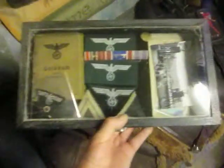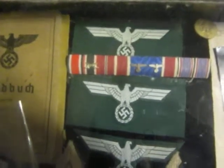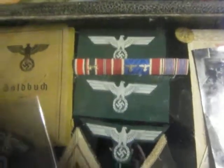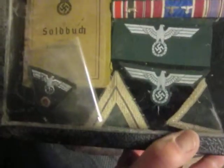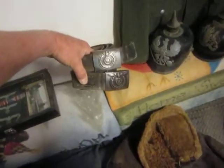And then this is a little shadow box I picked up. It's supposed to be a general's ribbon bar. Yeah, I mean, it's a big long one. And some monies, some other eagles, a sold book. And then there's some LSS buckles I picked up.